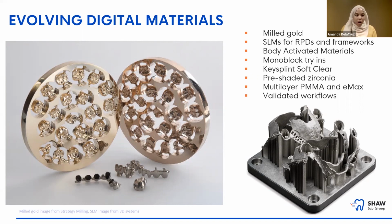I worked in the metal department for a couple months when I was first out of school, and I know how hard it is to make a gold crown look amazing. With this new material, you're able to get there in half the time. So it's great overall. It's great for your patient as well. In metal, we also have selective laser melting for our RPDs and our frameworks. So it's another way to eliminate the casting and the inaccuracies that can happen in casting. In removables, we have body activated materials such as the Lucitone denture base by Dentsply and carbon that responds to your body's temperature when worn to resist breakage.